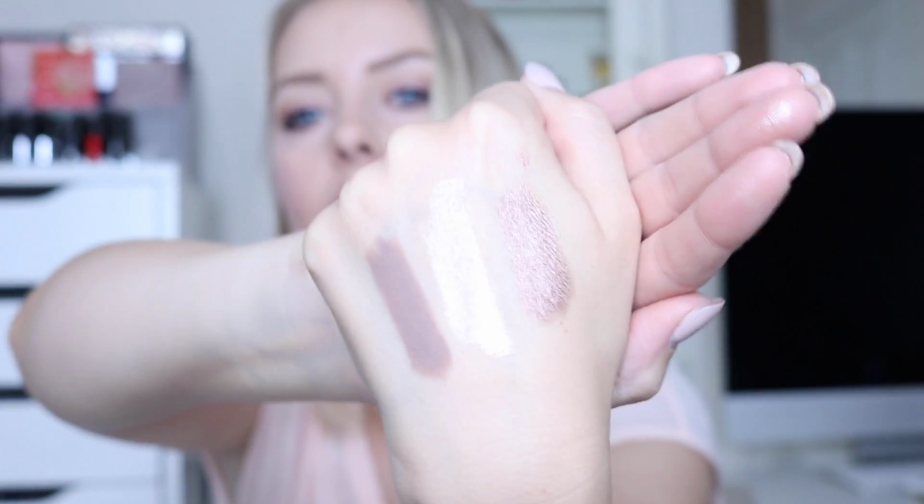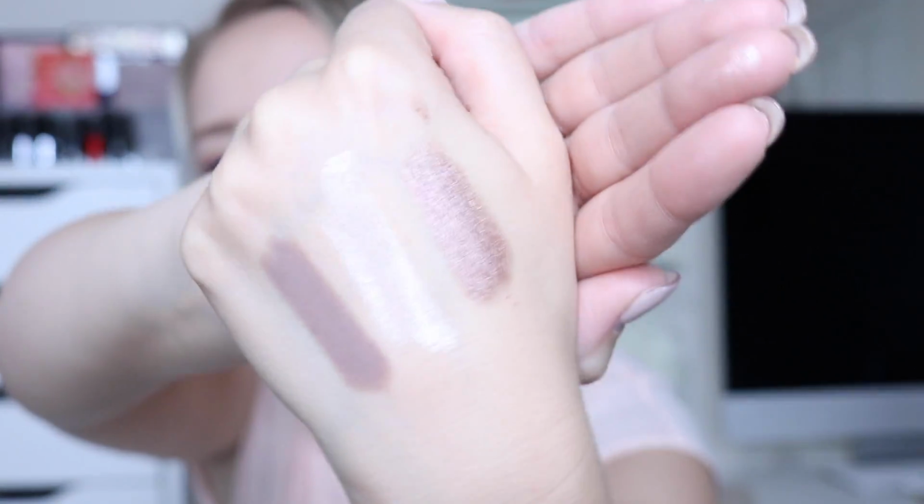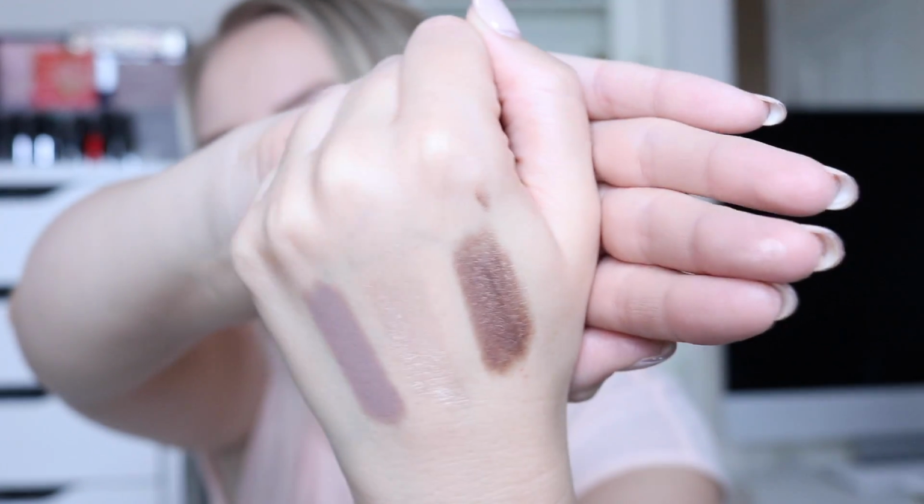You could really use this to highlight anywhere on your face if you wanted to, as like a cream highlight. It's really pretty. And then the last shade that they sent me is called Brownstone, and it is a kind of a coppery brown, and it has a really nice metallic finish as well. So that is the swatch on that one, and of course my ring light is blinding you guys, but I hope you can kind of see the color.